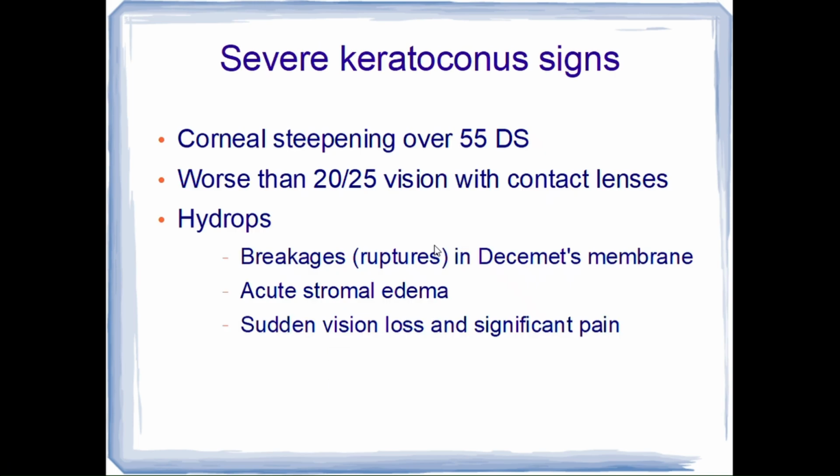Other signs of severe keratoconus are corneal steepening over 55 diopters, and usually worse than 20/20 vision with contact lenses. 20/25 vision is not considered bad by a lot of standards, and so a lot of doctors will say, well, it can't be that bad, your vision's really good. But it's really the overall health of the cornea and other risks and other problems that we're focusing on with this disease.